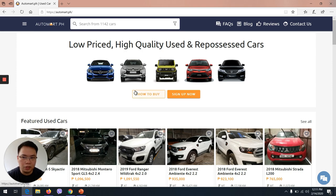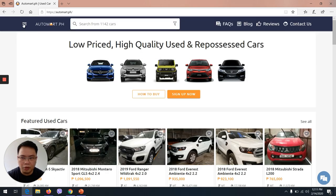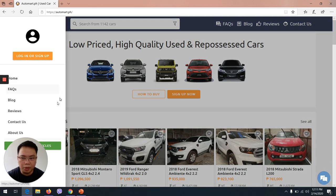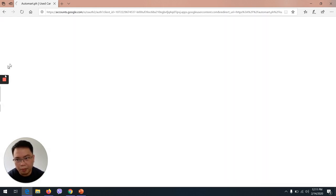Okay, so this is automart.ph. First thing you need to do is just click on the burger button here, burger menu, and then sign up. Madali lang mag-sign up, just click on Facebook to register an account, or Gmail.